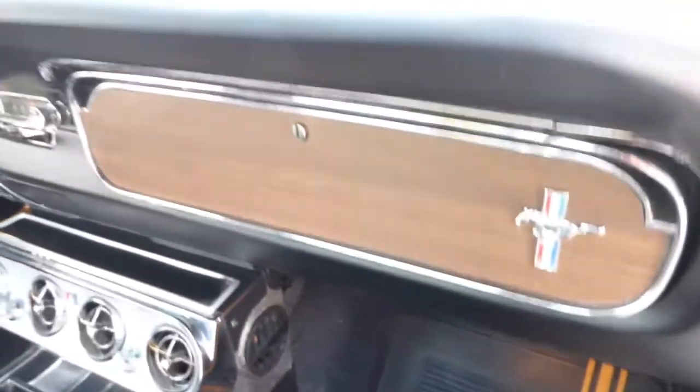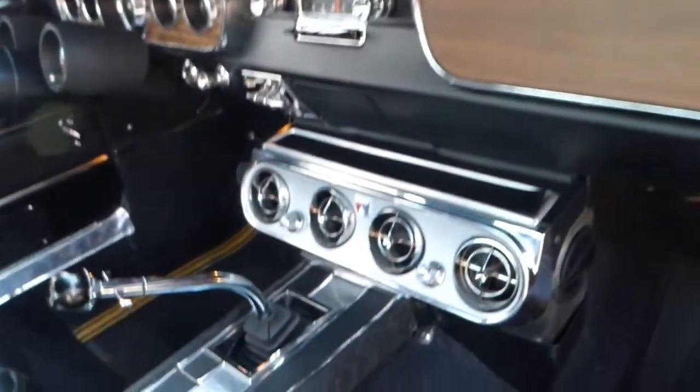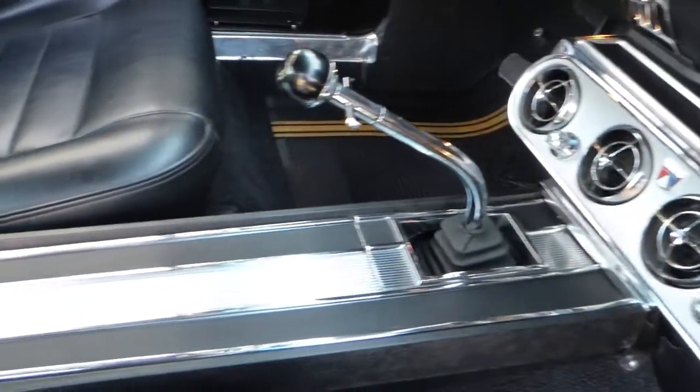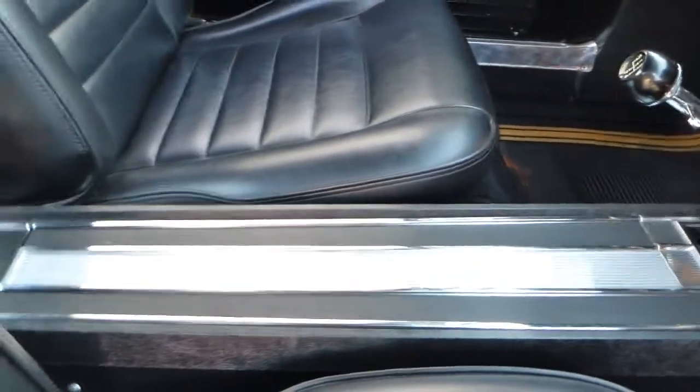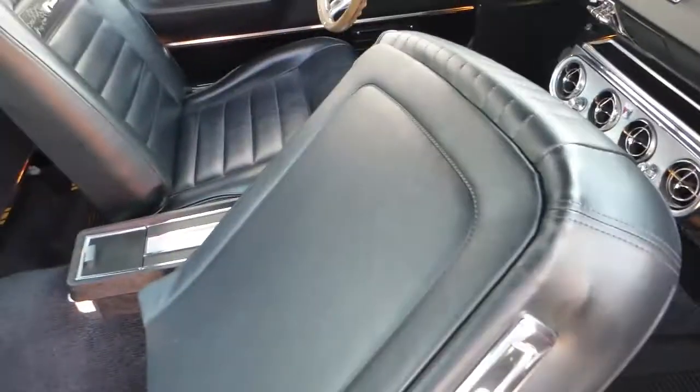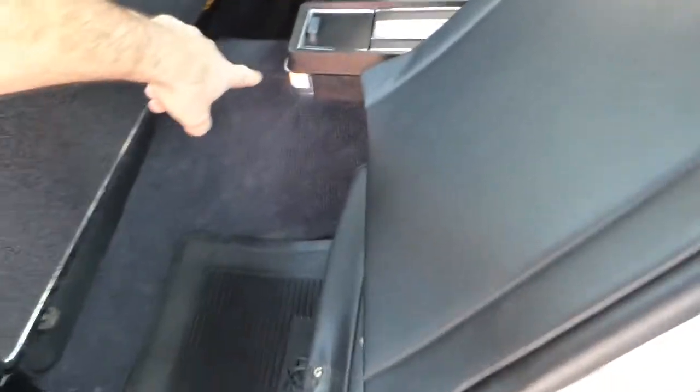The carpet's excellent, the dash. This one has air conditioning and it works great, blows cold. 4-speed manual transmission and correct console. In the back here, you might even be able to see your little console light working, and the courtesy lights here.